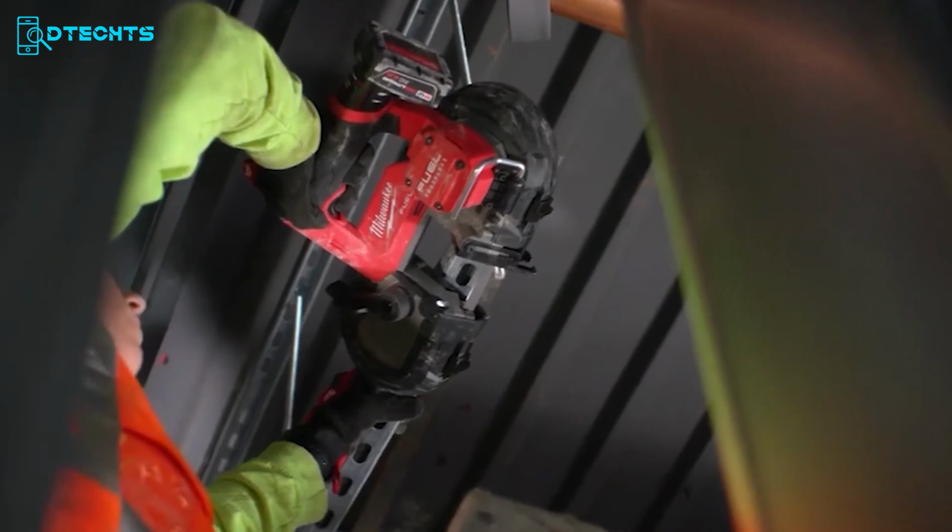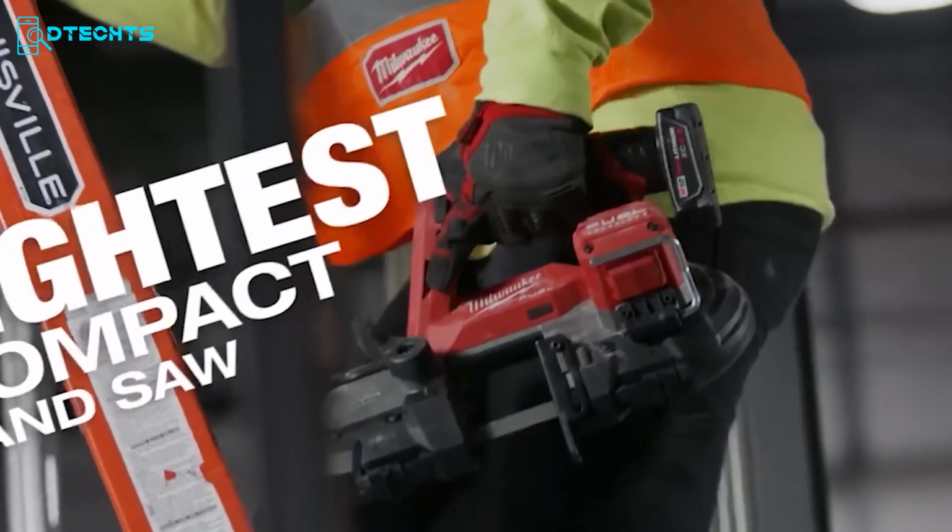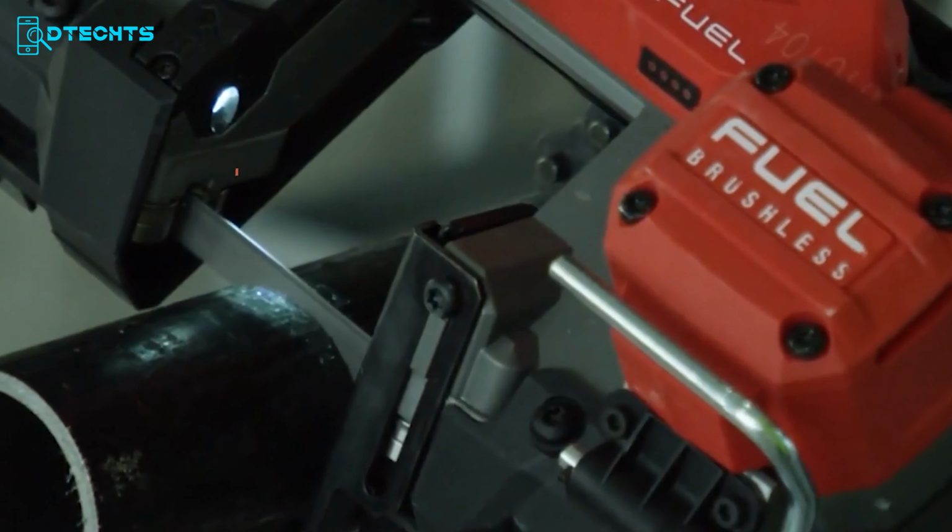One of the standout features of this saw is its lightweight design, which weighs only 6.96 pounds with the battery. It is also equipped with a built-in LED work light that illuminates the cutting area, allowing you to work in low light conditions.